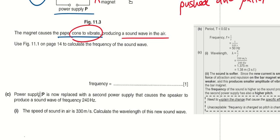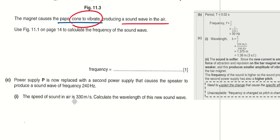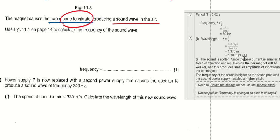So now power supply P is replaced with a second power supply that causes the speaker to produce a sound wave of frequency 240 Hertz. Just now it was 50 Hertz, now it's 240 Hertz. That means the frequency has increased. The speed of sound in air is 330 meters per second. Calculate the wavelength. So using v equals f lambda, I will get 1.38 meters.